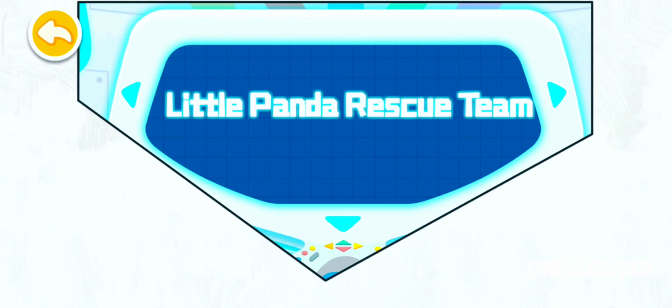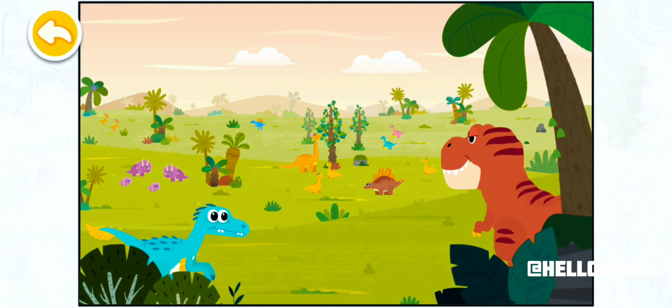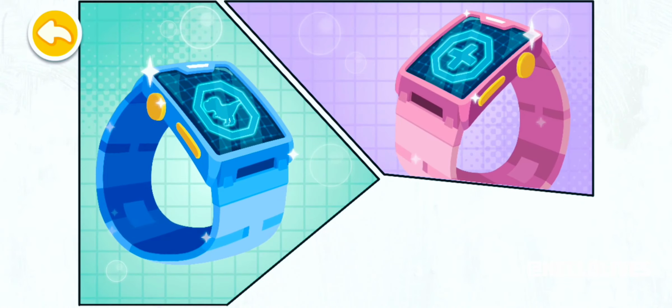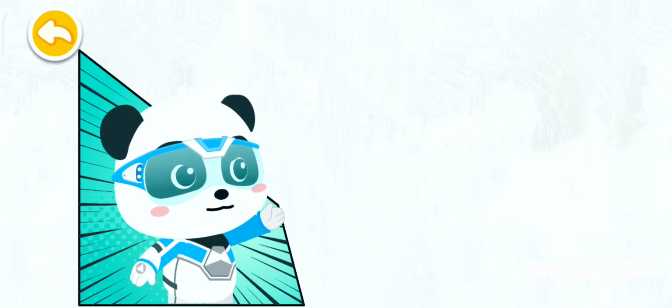Panda Rescue Team. Here we are. Your mission this time is to head for Dinosaur World to help the dinosaurs. This is the magic watch. It can help you complete this task. Little Panda Rescue Team, let's go!